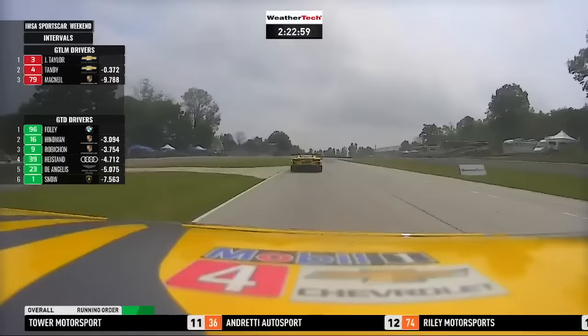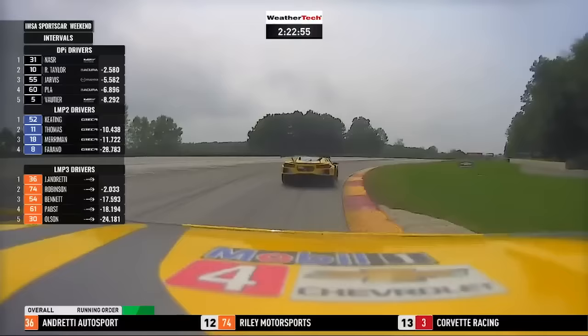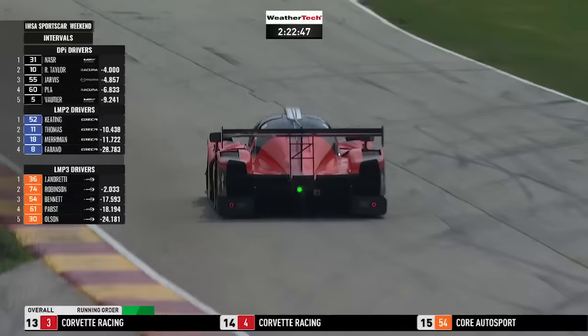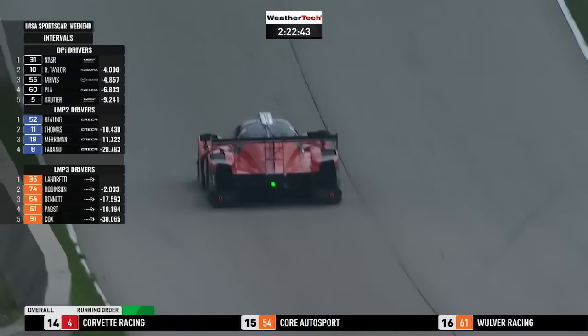Still have not seen, by the way, the GRT Grasser Racing Lamborghini. That car still in the pits. It was, remember, having some remedial work to the front end of that car. We think that might have been a braking issue on that car. We'll get confirmation from Shea in a wee moment's time.